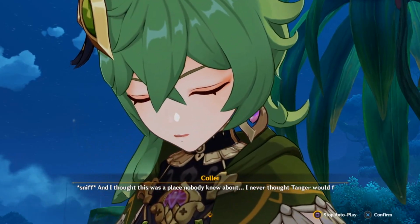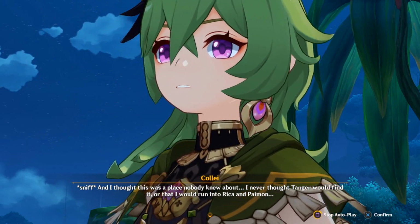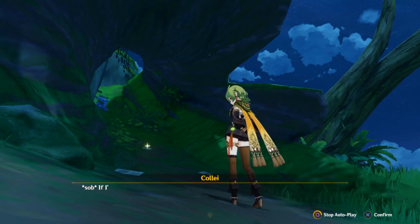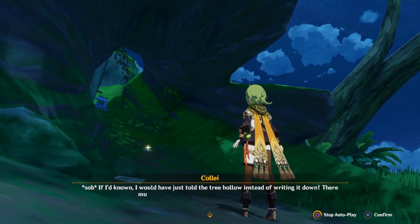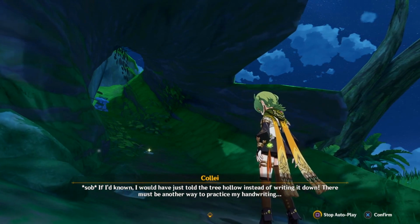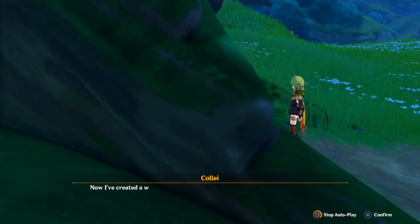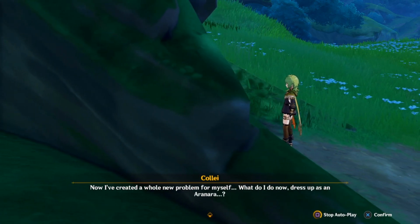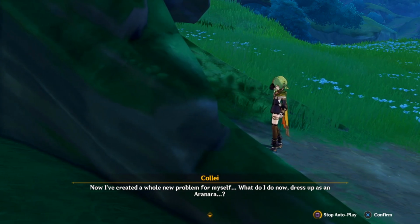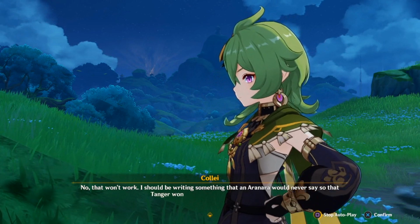And I thought this was a place nobody knew about. I never thought Tanja would find it, or that I would run into the Traveler and Paimon. If I'd known, I would have just told the tree hollow instead of writing it down. There must be another way to practice my handwriting. Now I've created a whole new problem for myself. What do I do now? Dress up as an Aranara? Oh, no, that won't work.